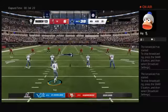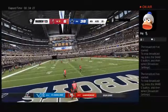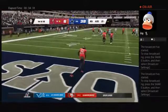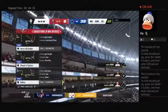Out is the kickoff unit as they run up and send this one away. And this will be a touchback, so they'll bring it out to the 25.